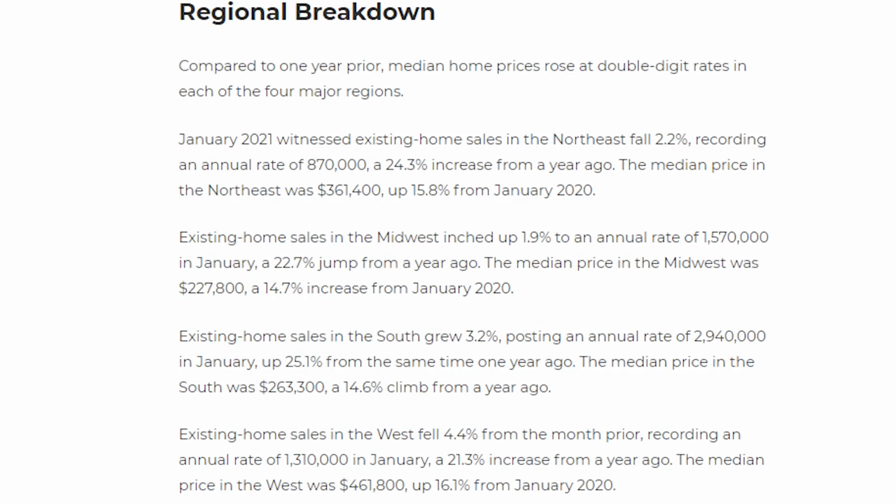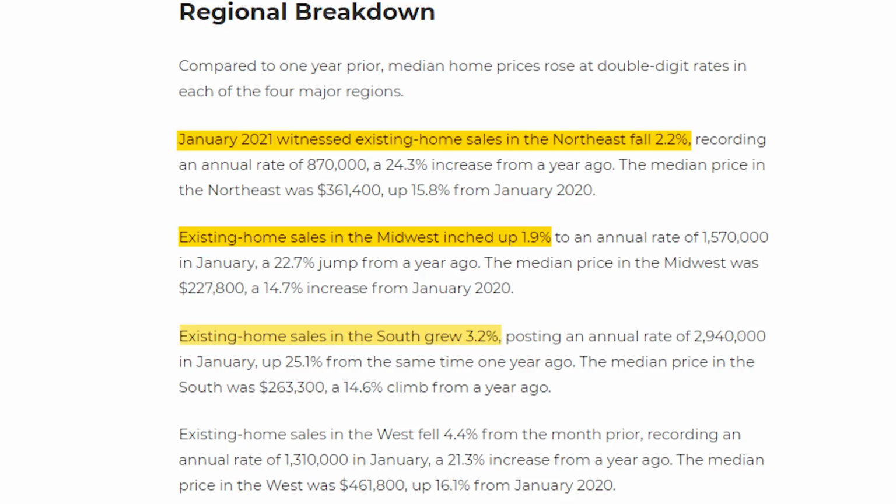Okay, as promised, let's have a look at home sales and home prices in each of the 4 major regions in the US because there's some very big differences here. Compared to December 2020, home sales in January 2021 fell in the Northeast by 2.2%, increased 1.9% in the Midwest, and 3.2% in the South. However, they fell in the West by 4.4%.